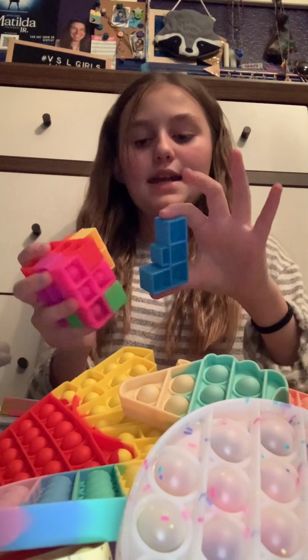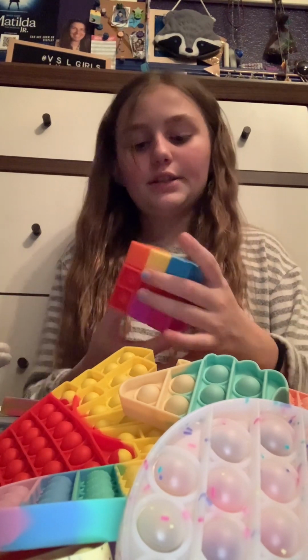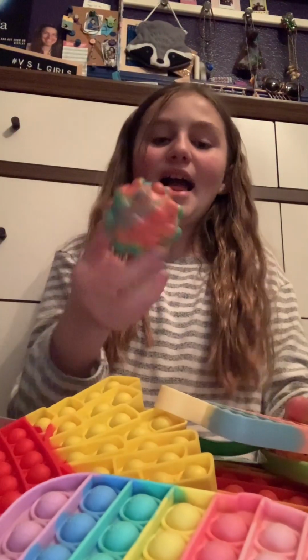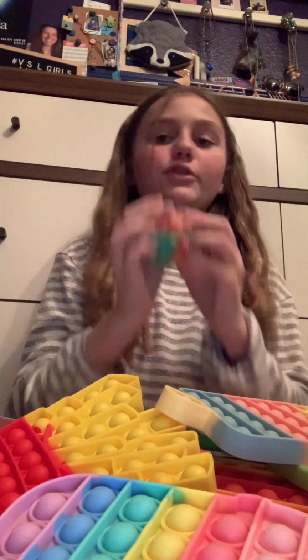It's like a puzzle cube. So you can take it apart and put it back together. I solved it once, and then the second time I had to look at a picture of it to put it back together. And then I have, oh, I can't even see the camera. There we go. I have this poppet ball, which I have two of.